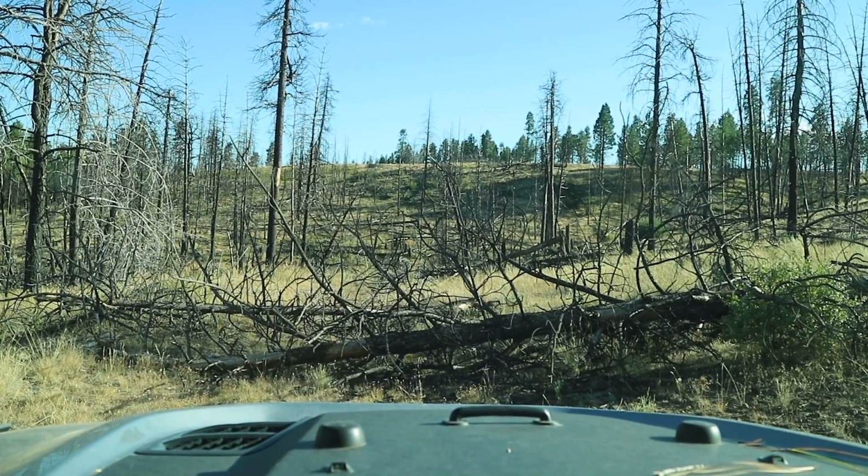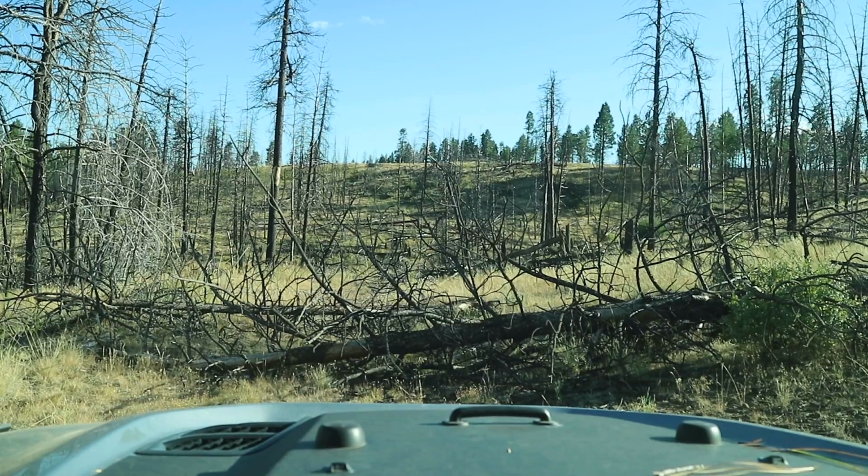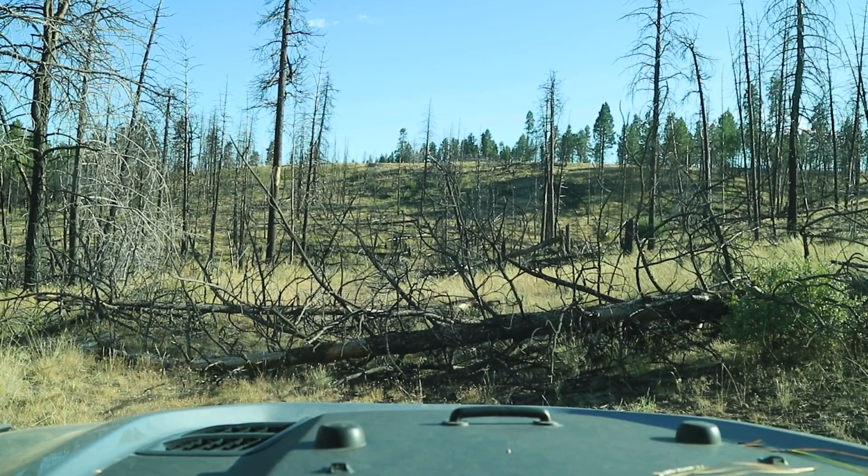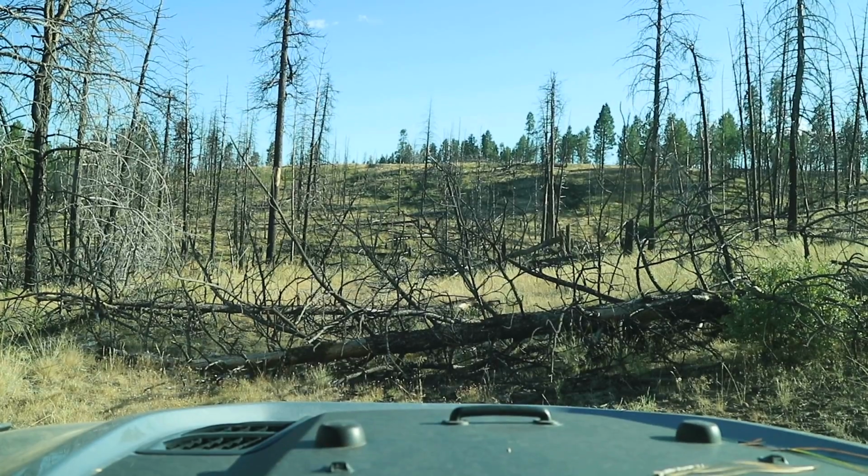Yeah, but it's dry as it is here. We might have a lot of down trees. Yeah, that's what I'm thinking. I'll just kind of peek around the corner. We should be able to see this road as it switchbacks across the other side of that draw, and we'll see what it looks like. There's a whole bunch of deer going across that hillside up in front of us. I don't see an easy path.